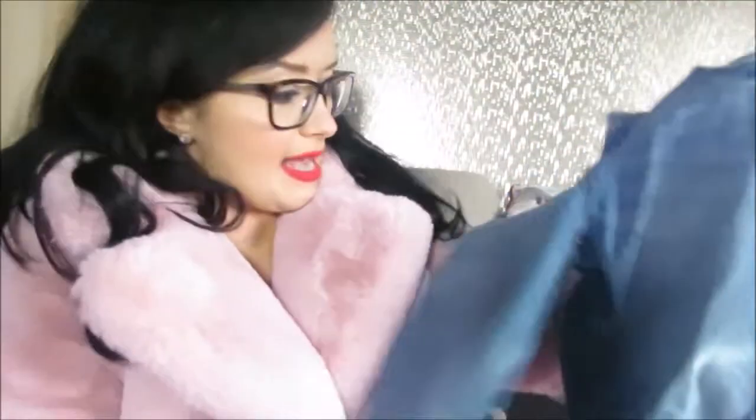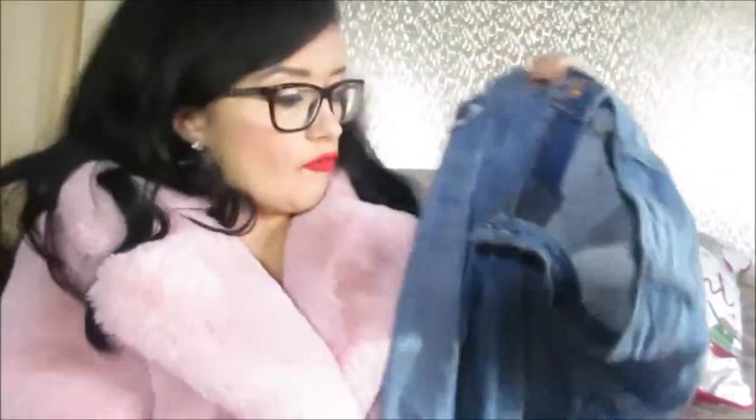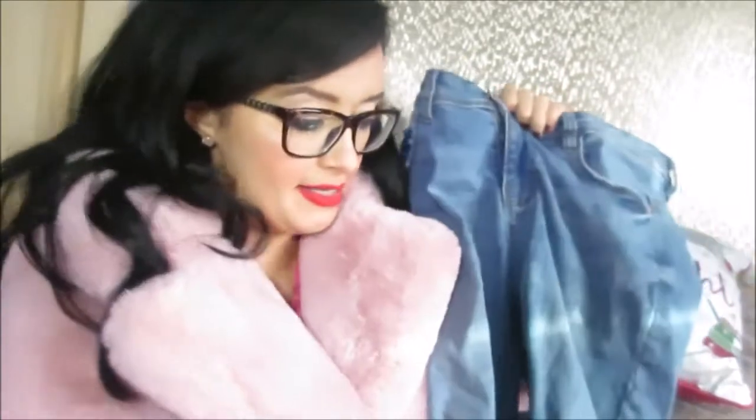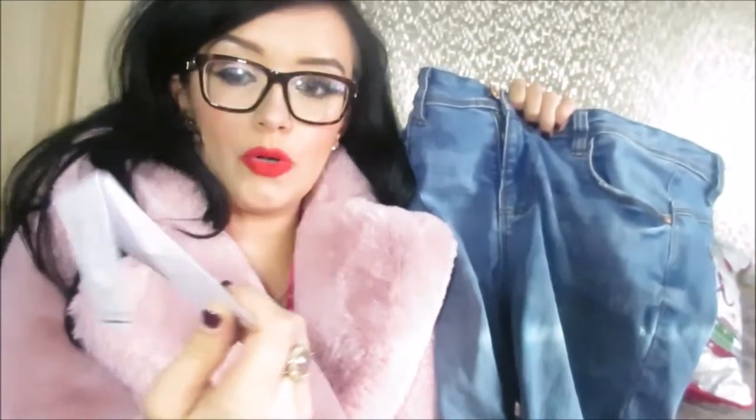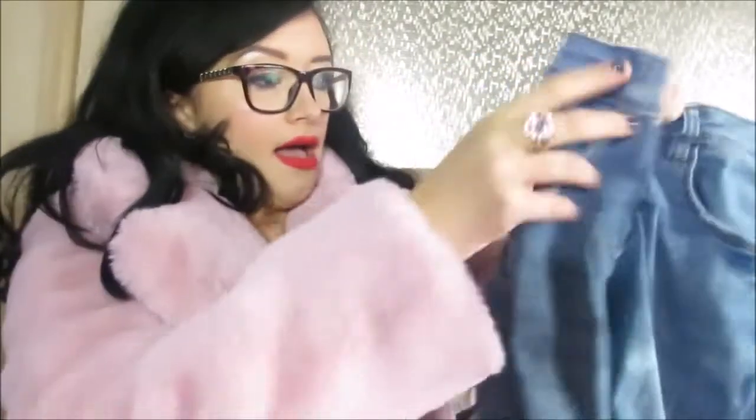I've got these in black and I've got these in the blue colour. I'm going to Primark on Monday just to spend a voucher I've got for Christmas, so I'm going to see if I can get another pair. But these are the Body Sculpt skinny jeans by Primark.